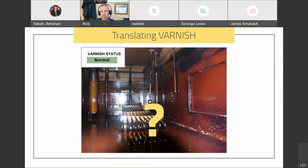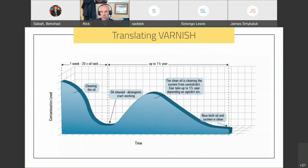So I'll try and get into a little bit of breaking it down, maybe going backwards a little bit from the high-end science and the chemistry, but now bringing it back to practicality. To do so, we have to get to know varnish on a cultural level and in the context of its own environment. So one of these contextual attributes is its cyclic nature. The cycles can happen for various reasons, and they can happen for more than one reason at a time.